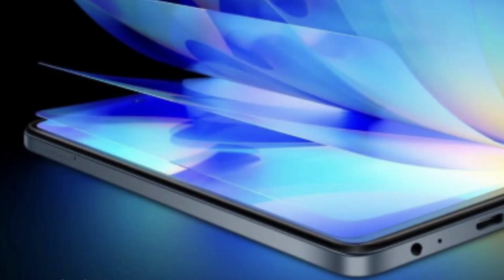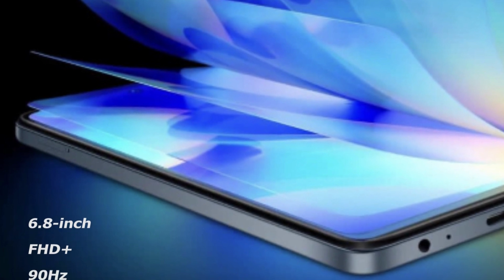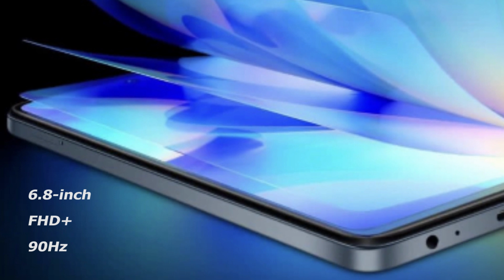So let's talk about some of the features of the Spark 10 Pro. So it will feature a 6.8 inch IPS LCD touchscreen with full HD plus resolution and 90 Hz refresh rate support. And for security, you have a side-mounted fingerprint scanner for biometric verification.